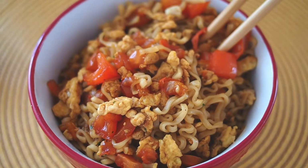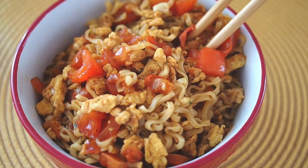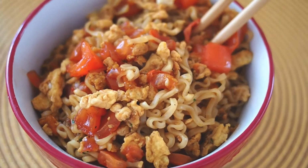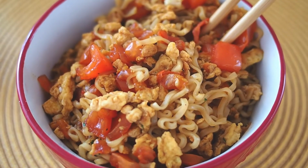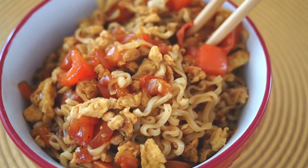So that's what I got. I added one full pack of seasoning and another one is just a half. So if you have a different taste, just try it while you cook it and you will understand when it's enough for you.